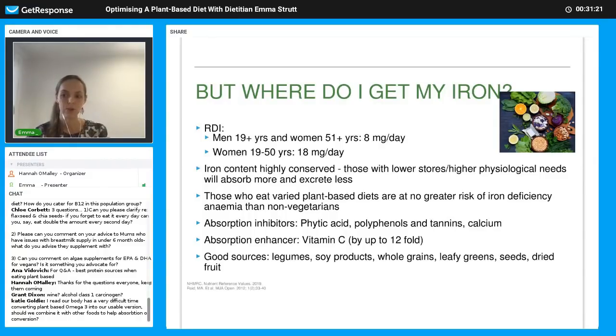So to overcome this, just make sure you're cooking your grains and your beans really well. That's going to help reduce the phytic acid load. You can also sprout things, ferment things. That's going to reduce the phytic acid load as well. Don't have tea or coffee around mealtime, so you want to make sure you're having them at least an hour either side of your meals. And if your iron levels are already marginal, I'd avoid calcium fortified plant milks around your mealtime as well.